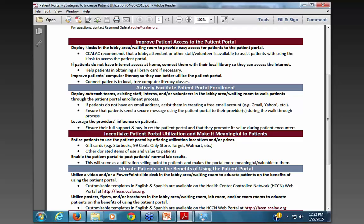With respect to incentivizing patient portal utilization and making it meaningful to patients, as Beverly mentioned, different incentives can be used, maybe not only for the patients themselves, but also for the staff, to encourage them to get patients to use the portal. Also, as mentioned earlier, enable the patient portal to post patients' lab results, as well as other things that make the portal valuable to a patient to use.